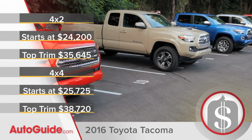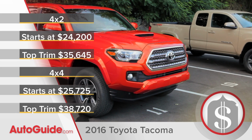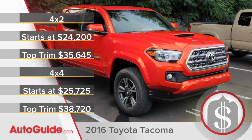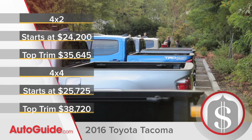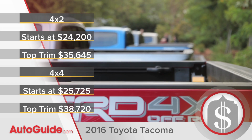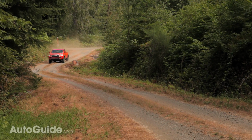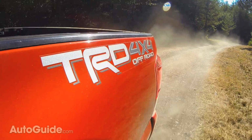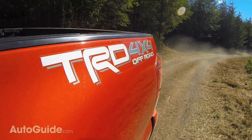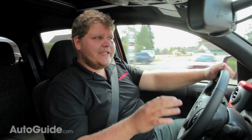Everybody knows that the Tacoma is famous for being an off-road vehicle, and Toyota says that about 40% of Tacomas that leave the factory are TRD models. Now on this 2016, there are two different TRD models, the TRD Sport and the TRD Off-Road, and we had a chance to sample them both today on some pretty gnarly obstacles, and I can tell you that these are some capable trucks.